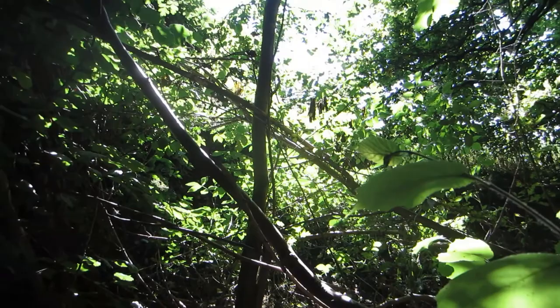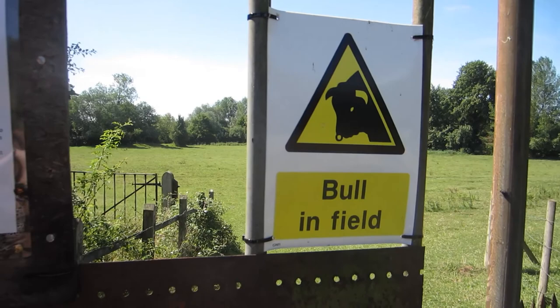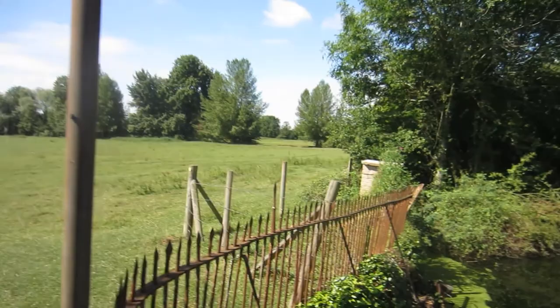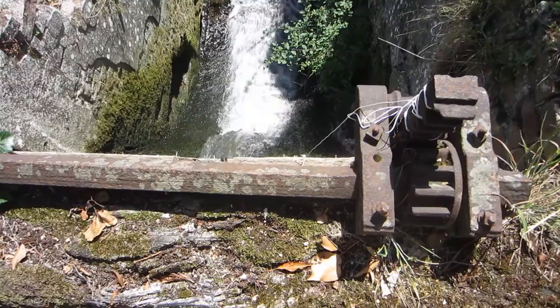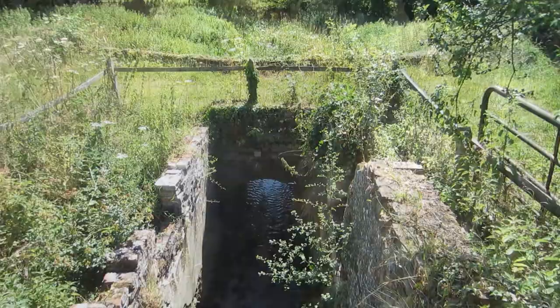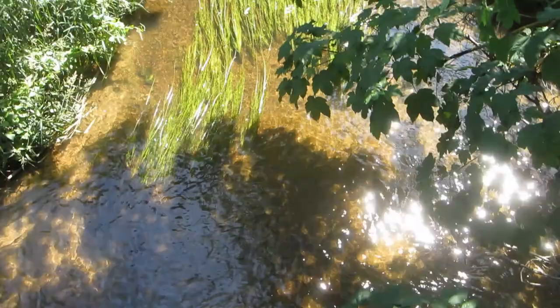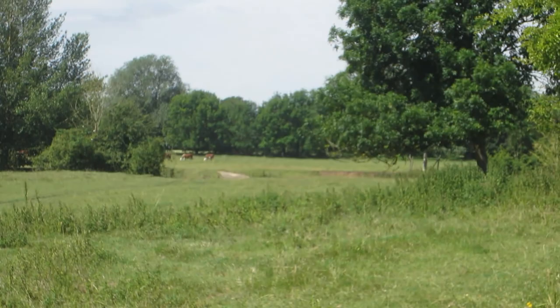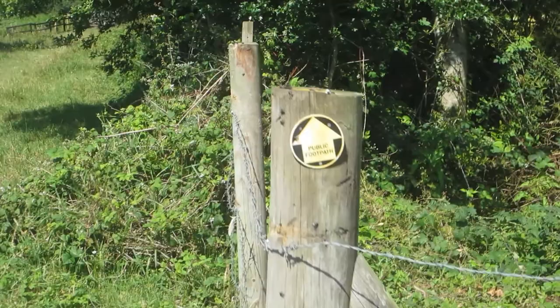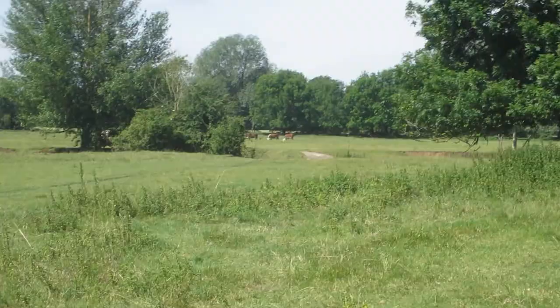Always a bit worrying when you see that sign. No sign of anything. Look at that, isn't that gorgeous? That looks like the bull's away up there. And guess what way the path goes? Oh no, I'm not wearing anything red. So I should be okay, I can do this.